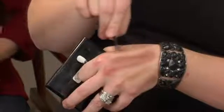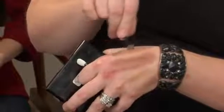Some really great colors for brown eyes are plums. Really pretty, going to really enhance the rich tone in brown eyes, especially on darker brown eyes. It's really going to make a brown eye pop. You can also do a lighter, more jewel tone color, something like that. It's going to really enhance brown eyes.